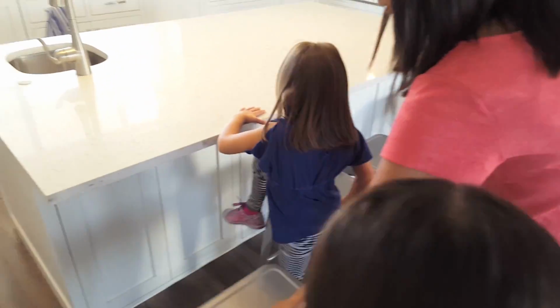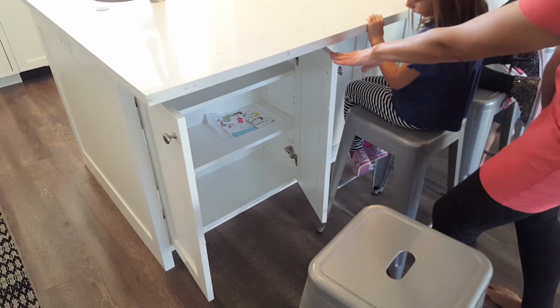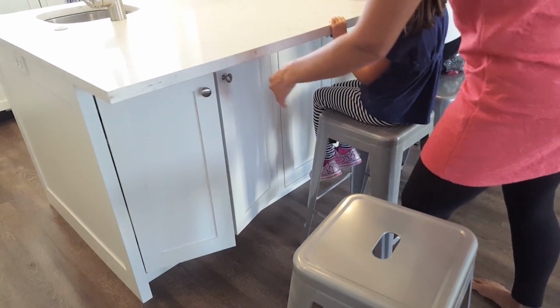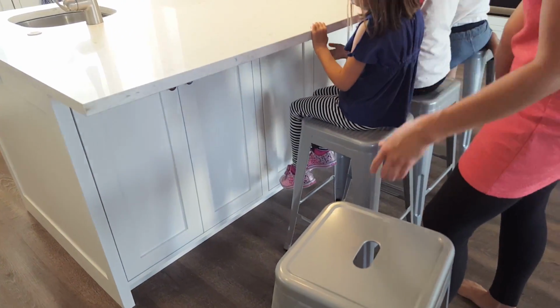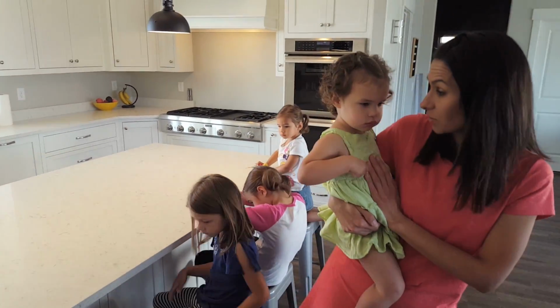Over here, on the other side of the cabinet, we put some cupboards too. When the babies get older, I think we'll put some crayons and stuff. Each kid will have their own little section. Ooh. But right now, the babies get into everything and we don't want them coloring on walls.